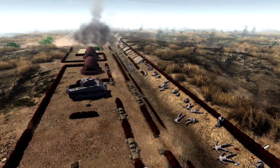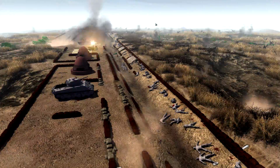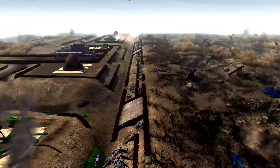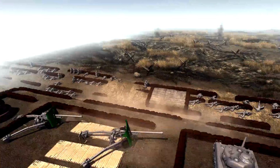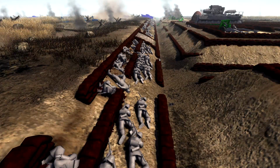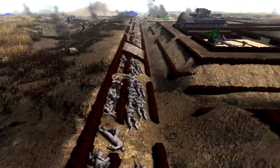Right, now we're going to launch a full attack from the Greys. Charge! I don't think there's any Greys left to attack. What about on this side? No, they've decided to disobey my orders. There's a lot over here. I wonder if they'll attack in a bit. Maybe the suppression stops them from attacking.